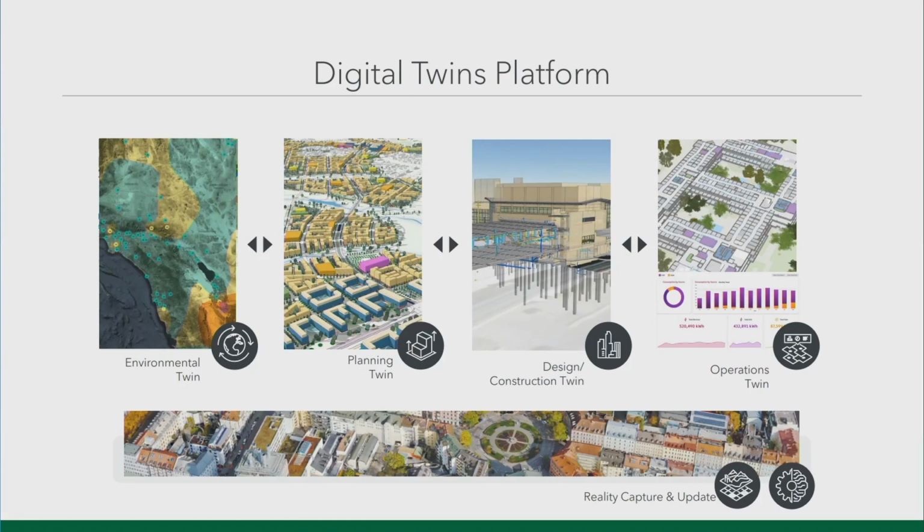Another trend I want to highlight today is that digital twin conversations are happening at your organization, whether you realize it or not. Another trend is people are still trying to figure out what the heck digital twins are, right? So we're here to help guide you on that.